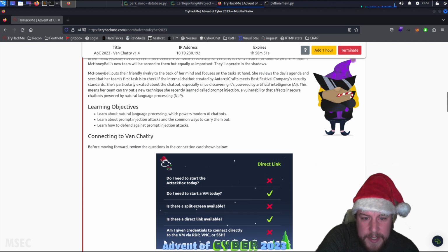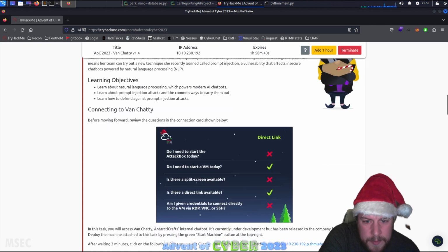So we're going to learn about natural language processing that powers modern AI chatbots. We're going to learn about prompt injection attacks and the common ways to carry them out, and we're going to learn how to defend against prompt injection attacks. Before moving forward, review the questions in the connection card shown below.